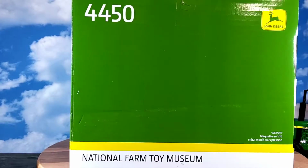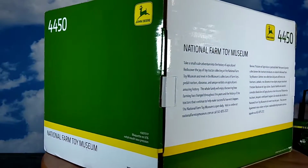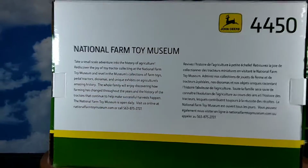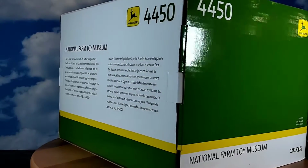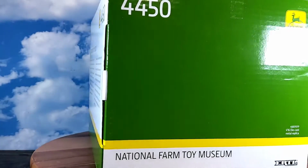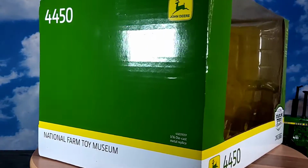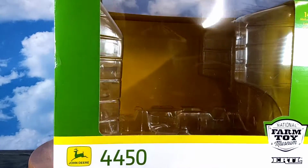Going to take a look at this guy. I recently did the 1/32 scale version, now I'm doing the 1/16. It is the John Deere 4450 NFTM, National Farm Toy Museum, 1/16 scale. Here's the box, it's from 2022. And if you look on the bottom of the box, it does say 2022 up there.